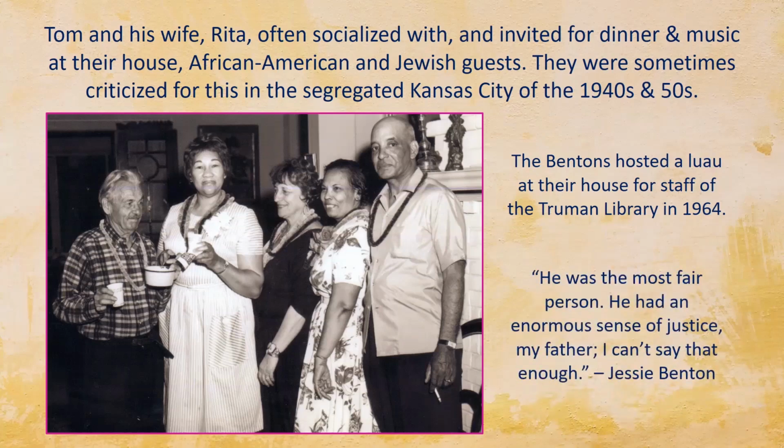And his daughter Jessie said that Tom was the most fair person. He had an enormous sense of justice. I can't say that enough.